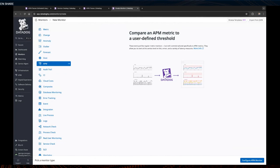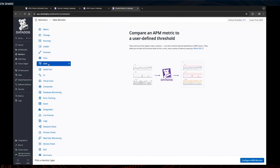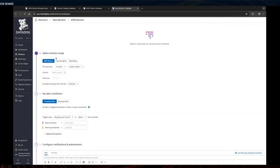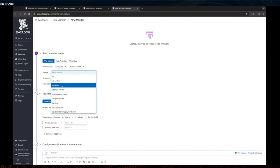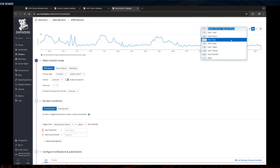So in the case of APM, you have the ability to create an APM monitor. In this case, you could select your monitor scope. Let's say we want to look at environment prod, and we want to capture information or alert based on the ad server service. As you can see, within the past 4 hours, Datadog has noticed this is the overall performance the service has exhibited. If you wanted to look over a longer period of time, say the past week, you can get additional information.